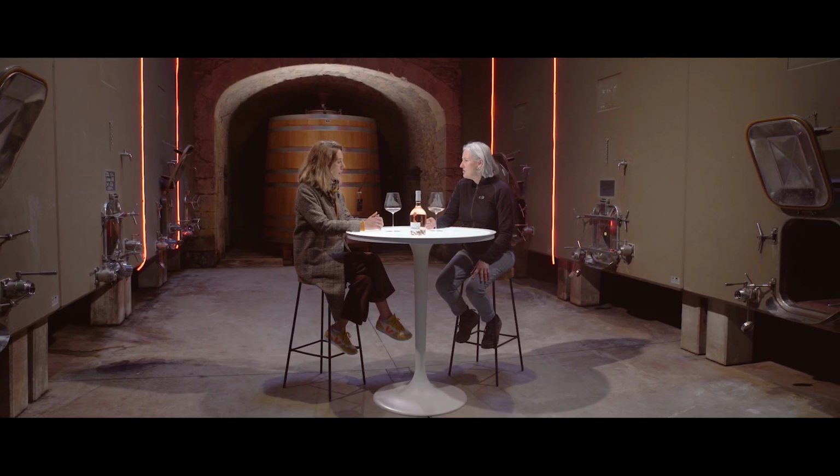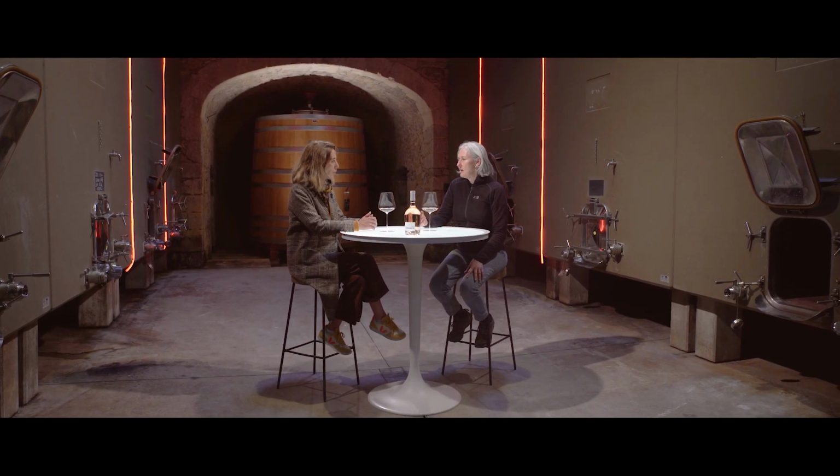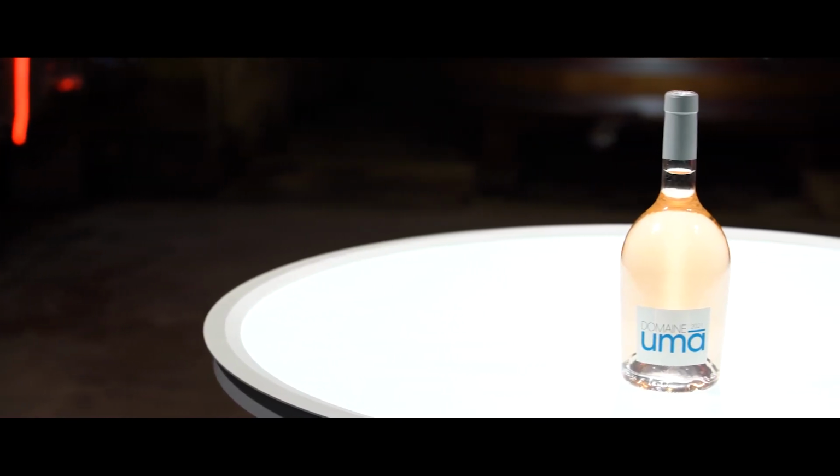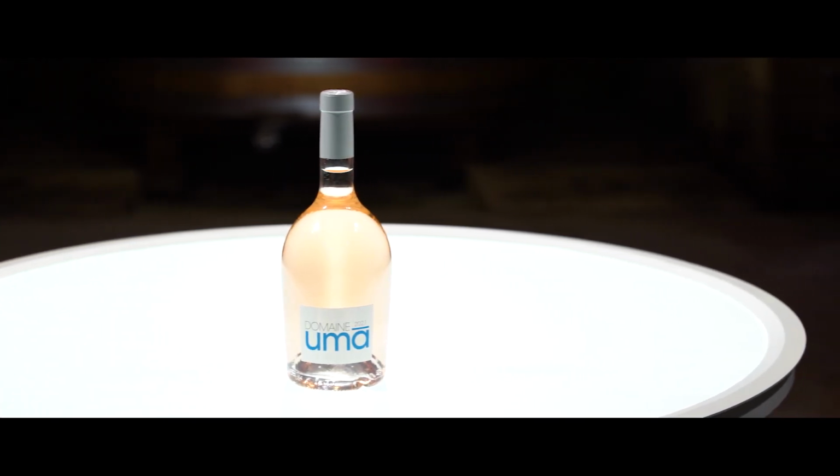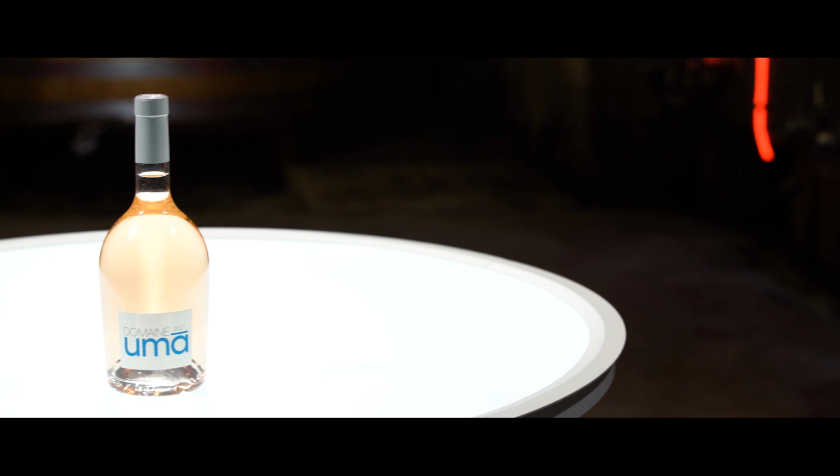We're picking by machine to make sure that it's picked really cold. The idea with rosé is it has to be picked really quickly, to be in the press and pressed before the day gets warm, because it's one of the first wines we make at the beginning of vintage, so it's still fairly warm at this time of year, despite the fact that we are in Pic Saint-Loup and we have very big temperature differences between day and night.